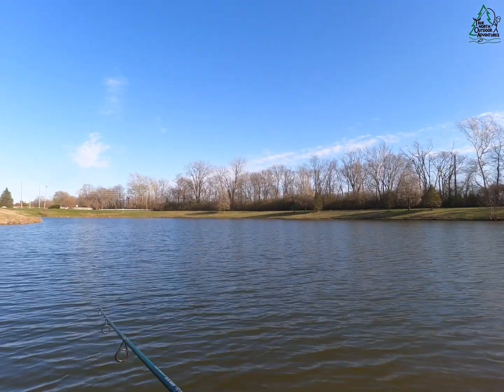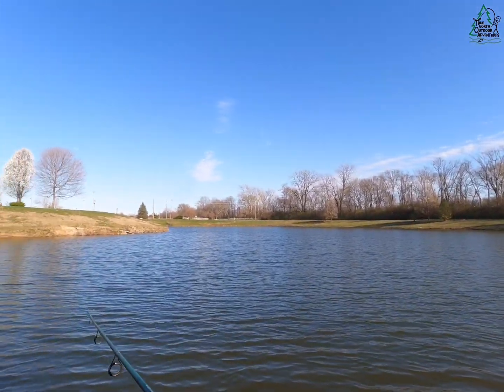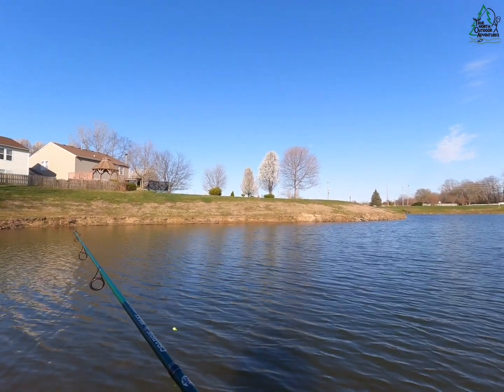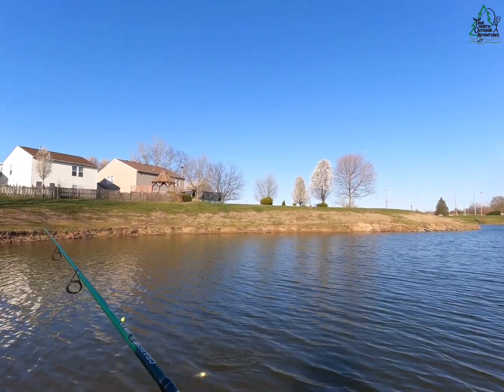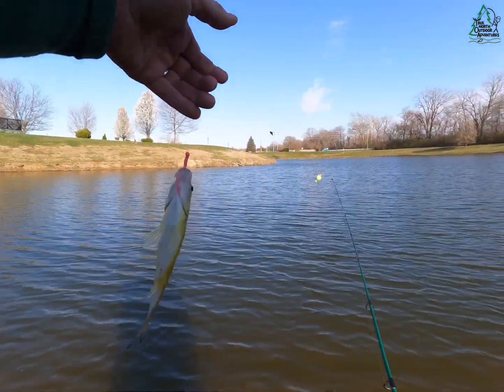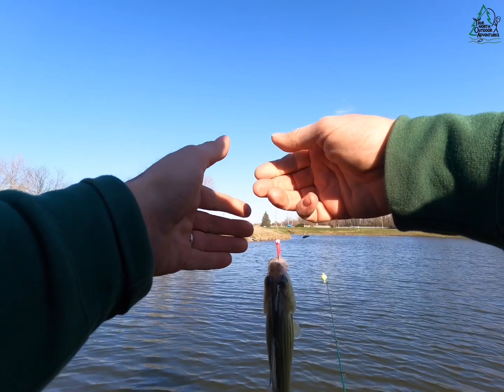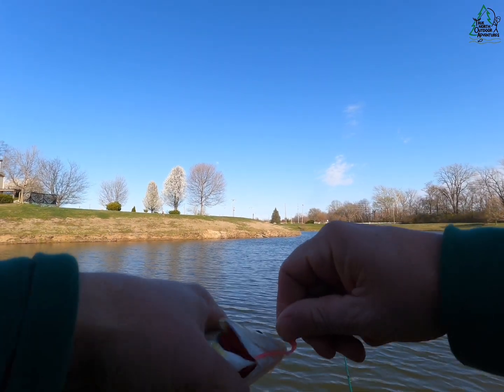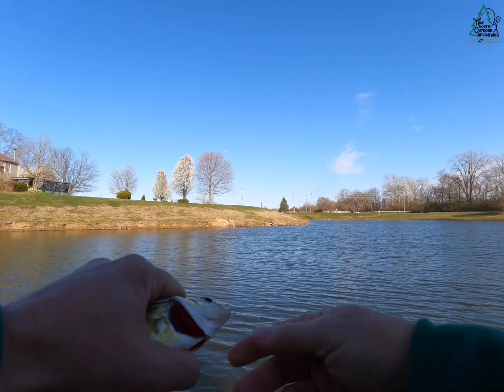There we go. Fighting like a gill, I think. Maybe a yellow bass. Yeah, yellow bass. That's tiny, but we're gonna keep them because I can get some meat off that fish. And there's just too many of them. They're just everywhere in here.